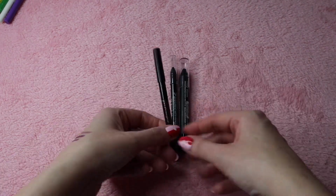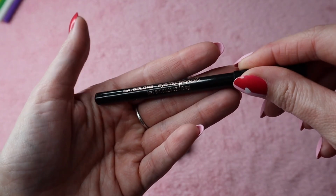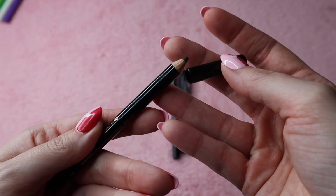Now these, so this one, okay, this is from LA Colors. This is an eyeliner pencil. This is one of those wooden ones. I don't use these, so I'm going to declutter that one.